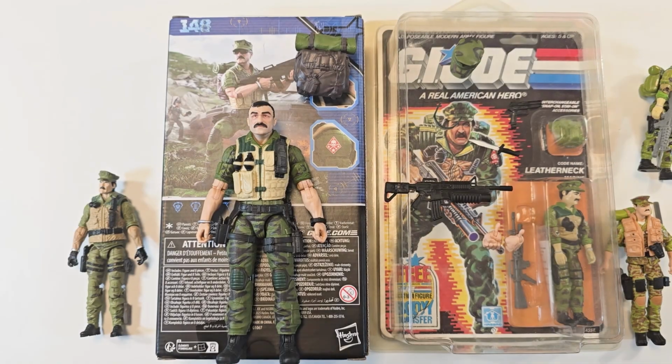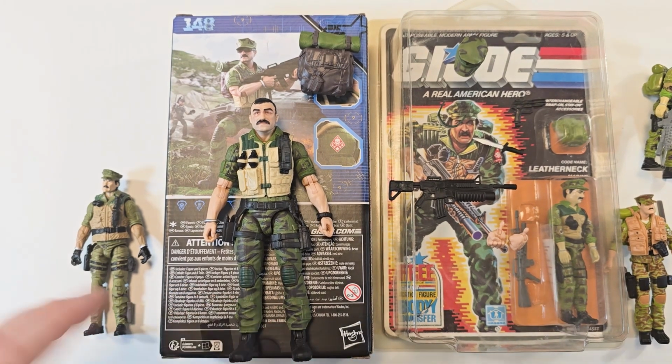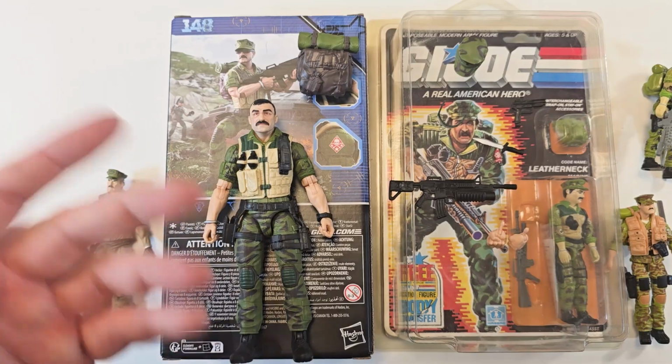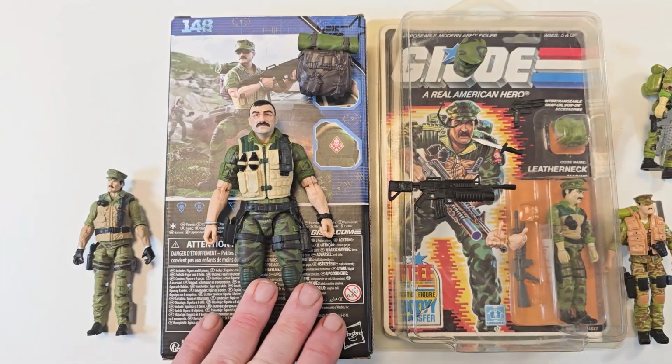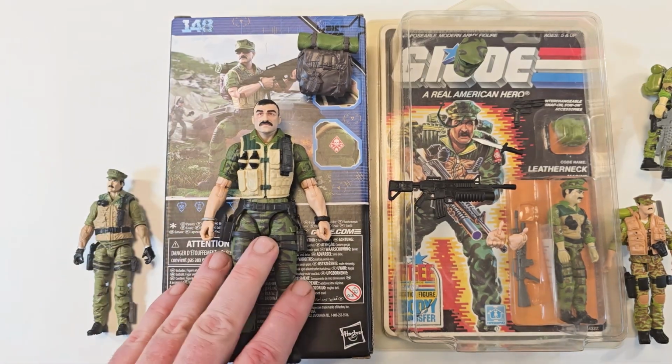So before going into my final thoughts and what I think about this figure, let's talk about the value of this figure. I believe this figure will have a bit of a collectible value due to the fact that it's pretty hard to get these figures. They've been sold out. There's Xandar, there's of course Dial Tone.